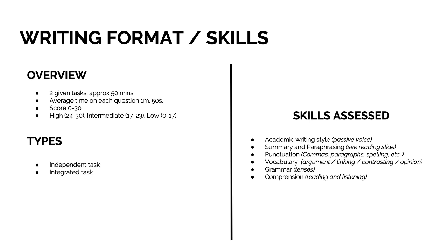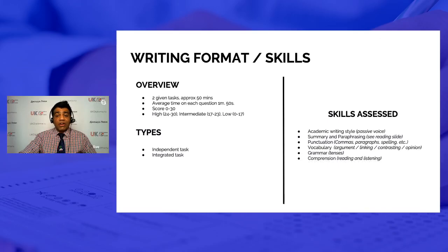We have integrated tasks. So integrated task means you're using two skills at the same time. You're reading and listening, and you need to be incorporating both of the skills. What we mentioned previously, if you have the gist, having the overall idea, extracting details, and also listening for key information. Most important, I think, here, in my opinion, is how you write. So academic writing is very, very important here, and I will be discussing that in the next few slides.